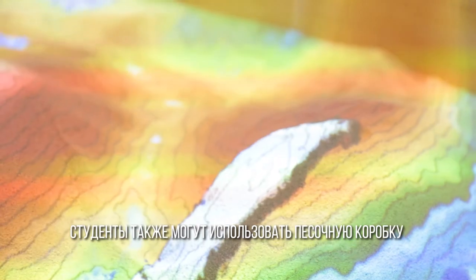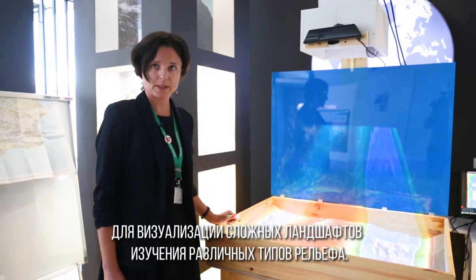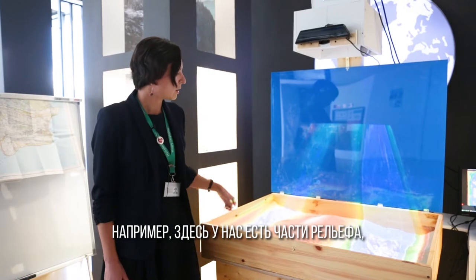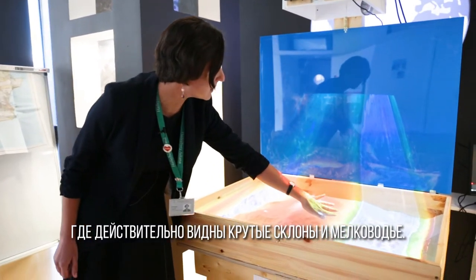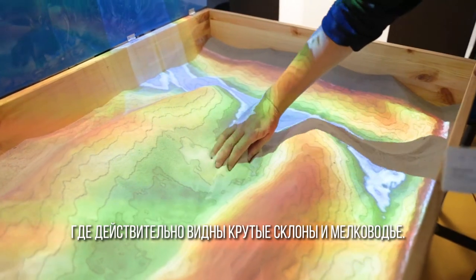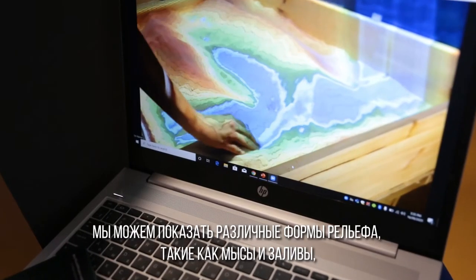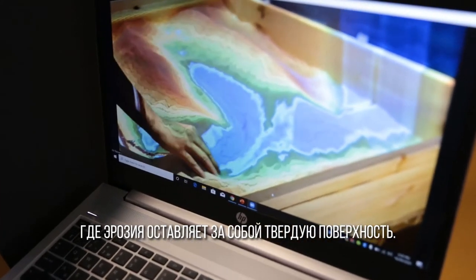Students can also use the sandbox to visualize complex landscapes and learn about different types of relief. For example, here we've got chalk type of relief, and you can actually see the steep side over here and the shallow part over here. We can show landforms such as headlands and bays where erosion leaves behind the hard chalk.